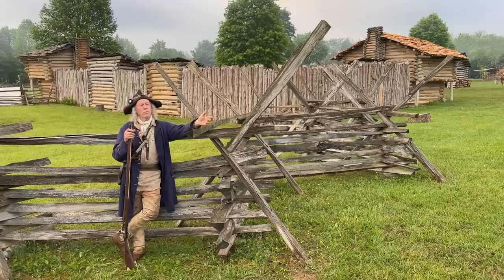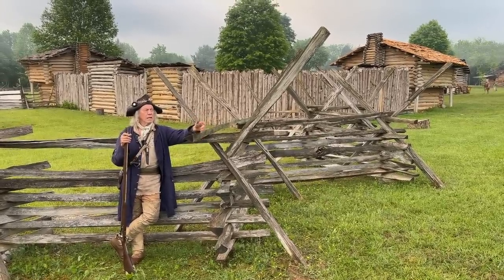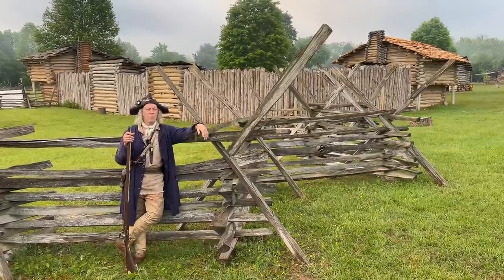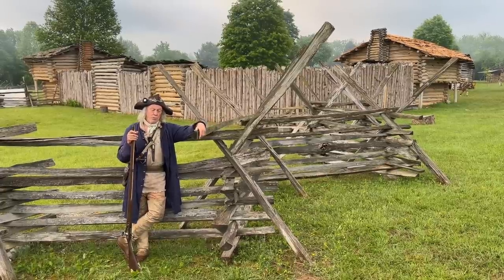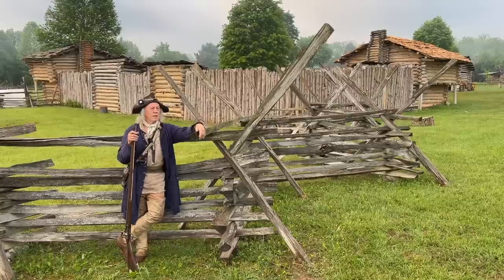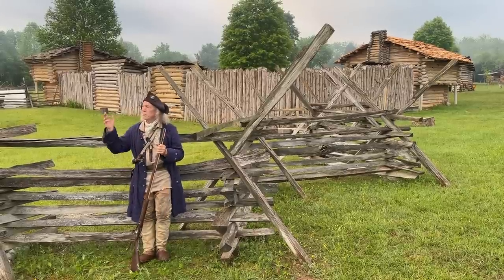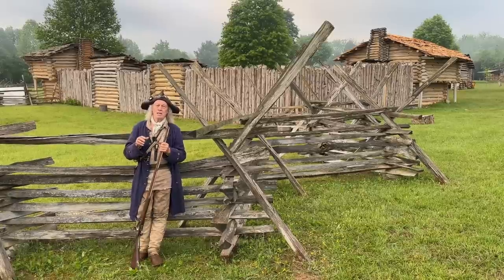Now, we know that for 10 years prior to this station being built permanently, some hunters, trappers, land speculators had made their way west of these mountains. We know that, but not in any great numbers. But Daniel Boone arrives, and we know that he's certainly not the first to cross them, but he's the one that marks the trail through the Cumberland Gap. Now we get to what's called the Wilderness Road, and leading up to this fort, it's a 200-mile arduous trek to get here.